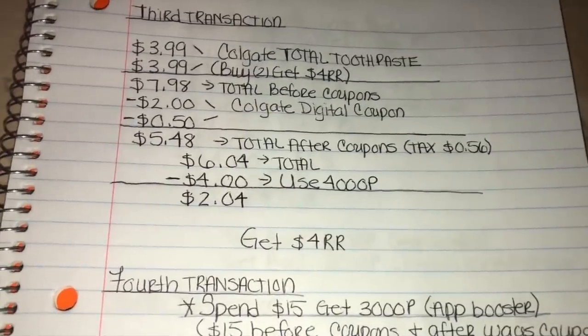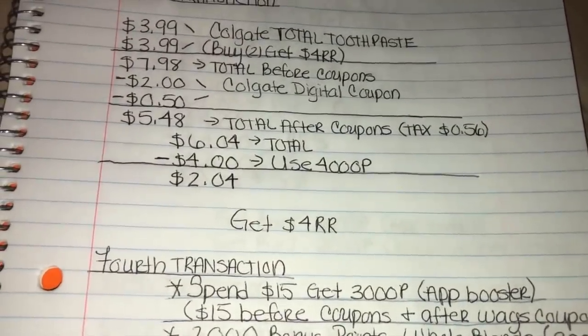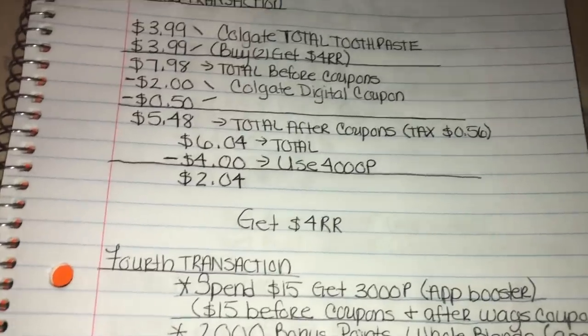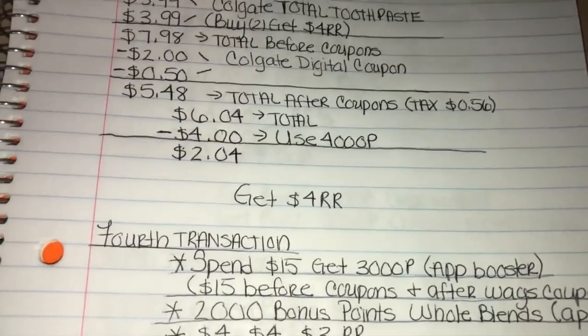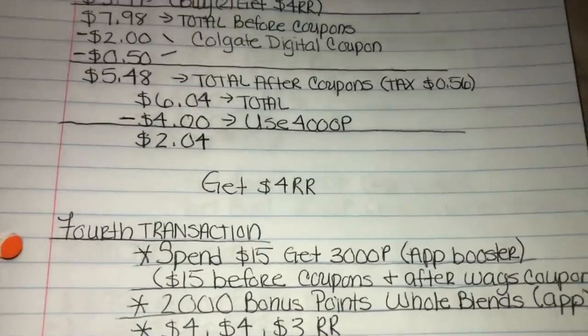My total worked out to $5.48. And I had a tax of 56 cents, making it $6.04. I only had 4,000 points to roll into this, making my total $2.04, but I got back a $4 register reward. So I'm going to show you that really quickly.